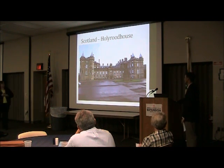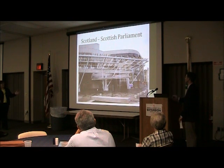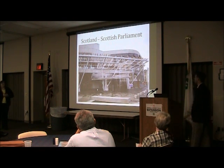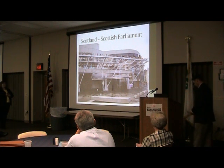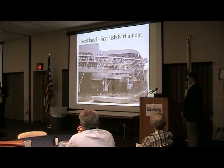Then there's the Scottish Parliament, which is a very controversial building for Edinburgh. As you can tell, it's a very different style of building from the rest of the city. It's new, it's their new Parliament. It leaves quite a bit of interpretation for the people there, from the person who was the architect who designed the building.